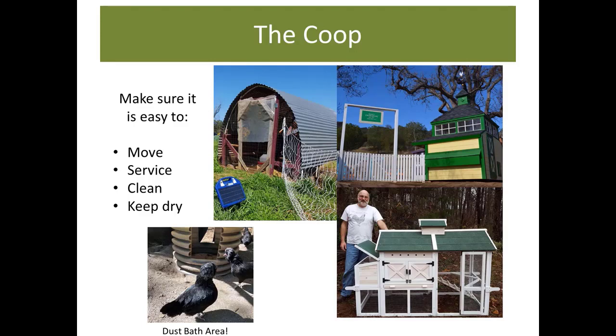This coop in the upper left, for instance, had a bit of husbandry problems because it would take several people to move that coop, and there weren't always that many hands available to move it, so this coop would stay stationary for longer periods of time, and they ended up having some health issues like mites on the chickens because the coop wasn't moving as often as it should have. So make sure that you've got a plan in place to be able to move your coops as often as you need to keep your birds healthy.